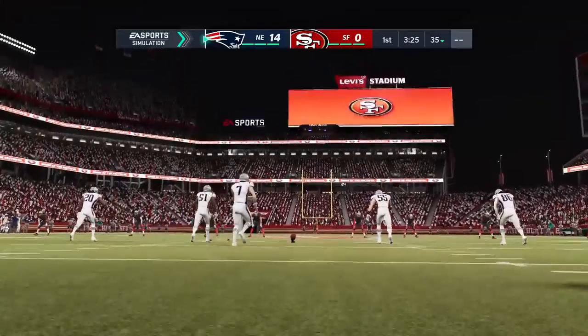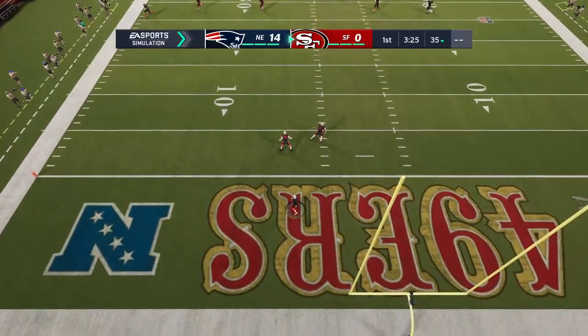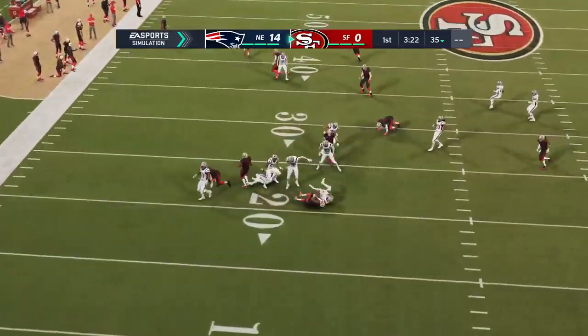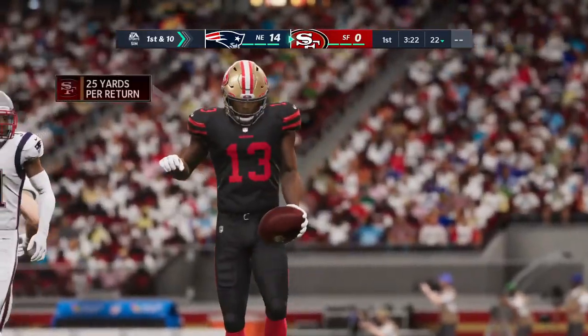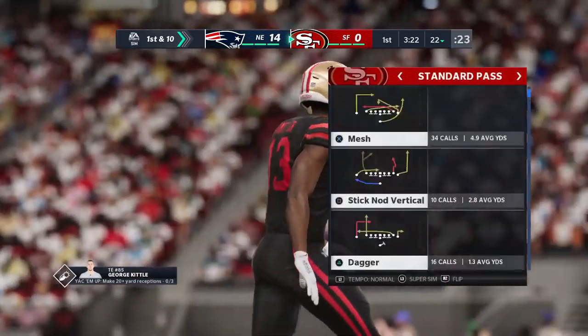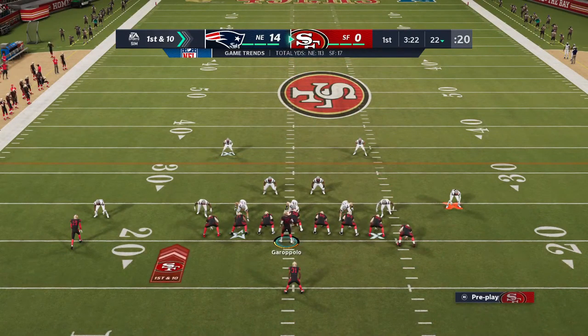Bailey now to kick it away after the touchdown. Fielded a couple yards into the end zone. And beyond the 20, but not by much. In fact, just a yard pass there to the 21. First and 10. Their own 22-yard line. Back out there comes the 49ers offense ready for their second drive.